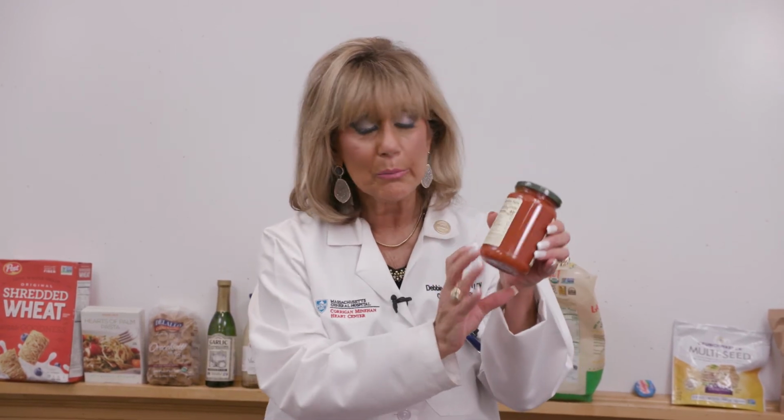I love pizza. I don't know about any of you, but I love pizza. So get a whole wheat crust, and then you could use any of the pizza sauces. This one is by Rao's. It happens to be low in sodium, so it's not a low sodium pizza sauce, but when we look at the label, you'll see it is low in sodium, and I think it tastes delicious. But there are many out there. Use any of the brands that fit the bill. It's a great way to have pizza, and then you could use the Babybel light cheese, and you are good to go.